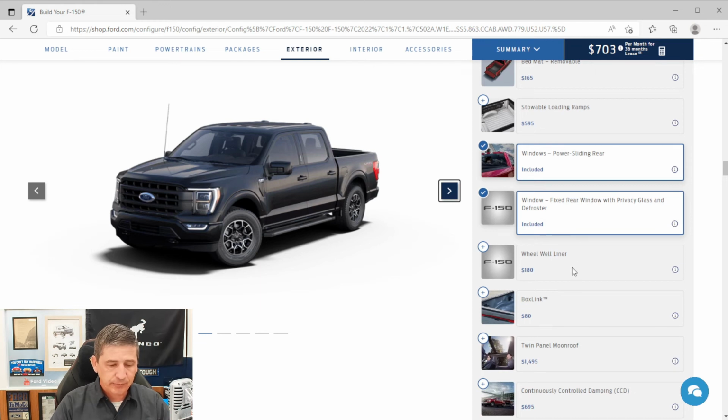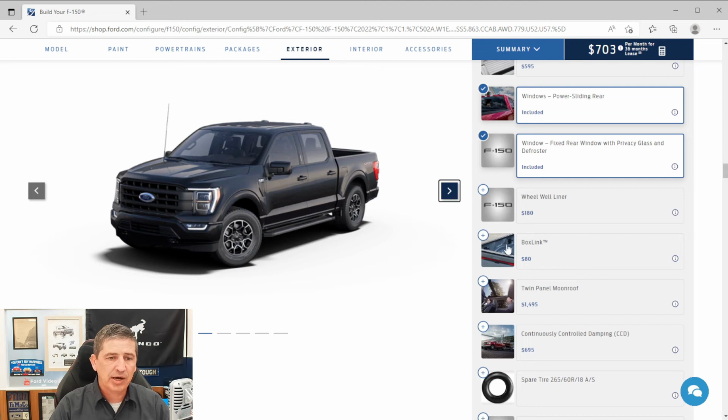Wheel well liner is also listed as an accessory, I believe, and can be added to your vehicle afterwards, but it's not a factory installed option that you have to get at the factory either. Box link system is something we're going to mention, because box link is something you might want to add to your vehicle. It is included in that package, as we mentioned earlier, but also is a standalone option for you. So you can get the box link system.